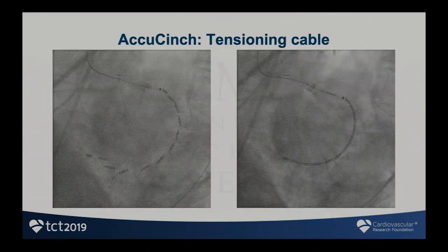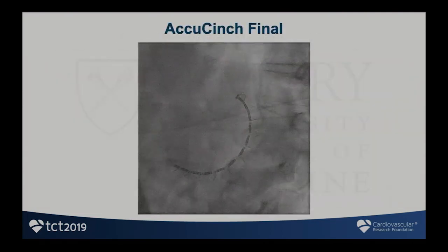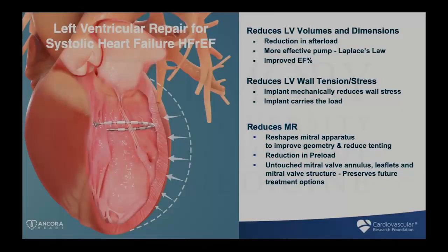Here you can see an example with the anchors placed and then with the tension, the reduction. And here you can see that it's flexible, and this is one of the patients that we were able to help here at Emory. So this is a left ventricular repair of systolic heart failure.